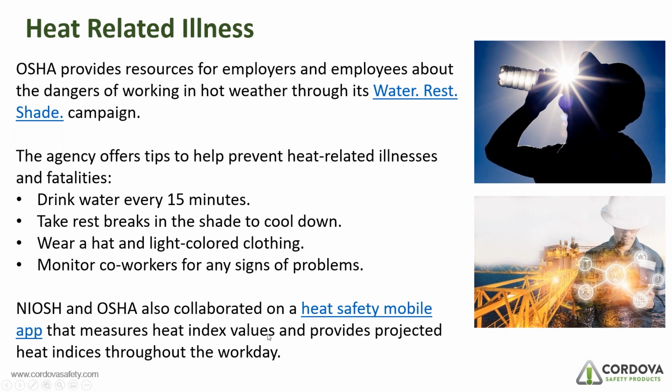NIOSH and OSHA collaborated and put together a really neat heat safety mobile app. So whatever phone style you have, you can go to your app store and download this, and I would highly suggest you do it. When I talked about looking at the heat index yesterday, I did it on that mobile app. And not only does it immediately pull up where you're at, it'll show you immediately what your temperature is, your humidity, and what the heat index is, and it does it in a way that it shows what the threat level is. It also has a lot of great information for staying hydrated and just dealing with heat-related illnesses.